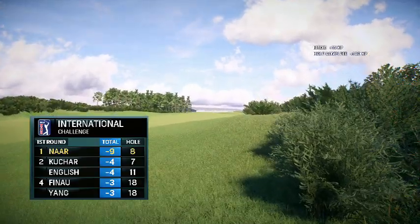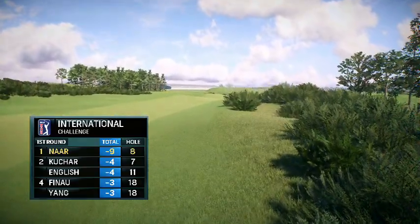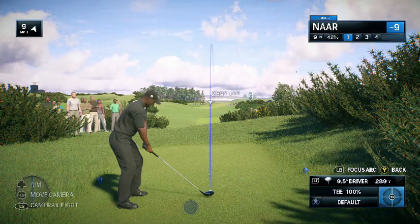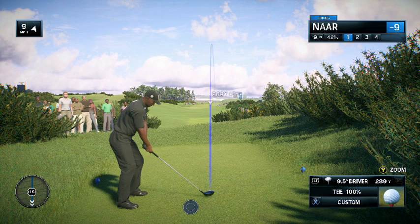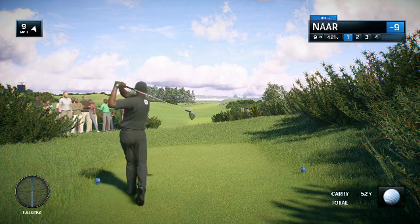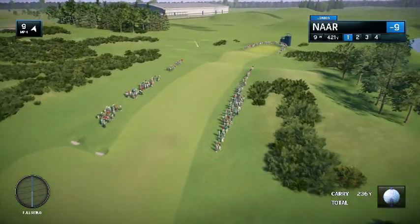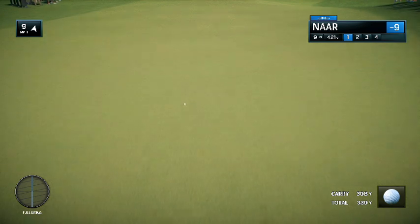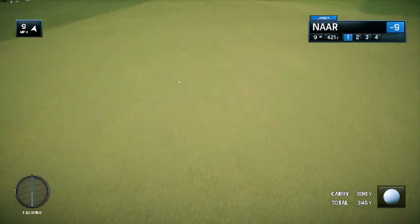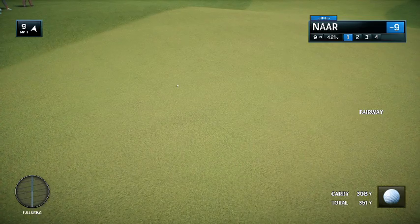Putting up some impressive numbers out here now, 9 under for the tournament. Frank, the 9th hole, 423 yards, not especially long by today's standards. You looking to make birdie here, or you happy to make a par and move on to the back 9? Well, there's certainly a chance for birdie. One of the hardest things about the 9th is the raised green. There are 2 tiers here, and if that pin is on the top level, then you would certainly walk away with 4 very happily.